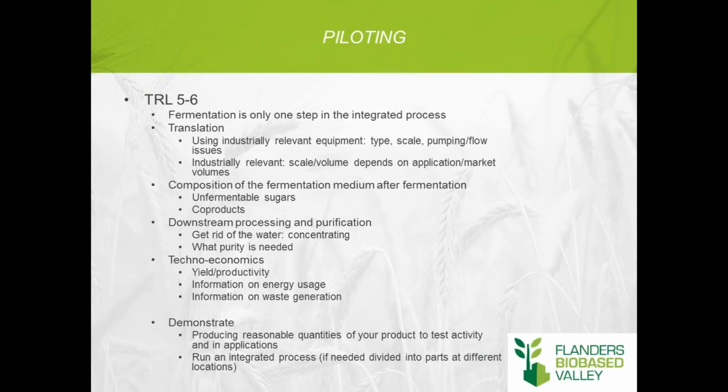So the first step, TRL 5, is about validation of this technology. So we will be gathering data to show that your technology works on a larger scale, and that also involves, as I already said, the scaling, but also, for instance, pressure issues and gas transfer issues. So we'll get this information from the piloting scale.